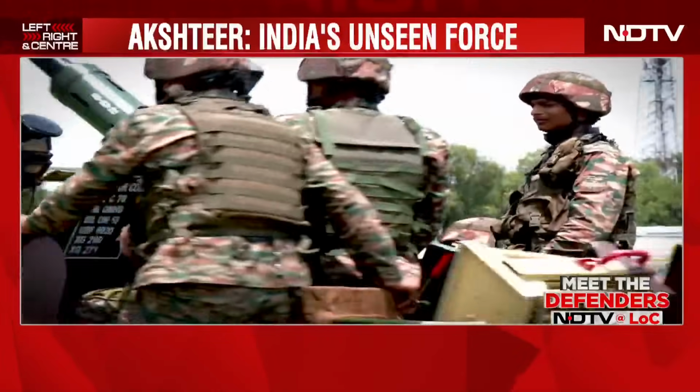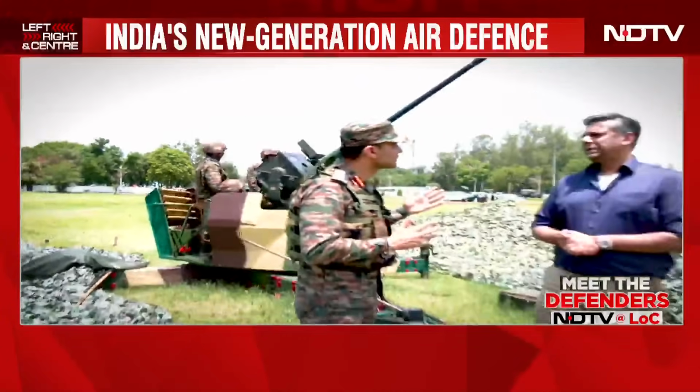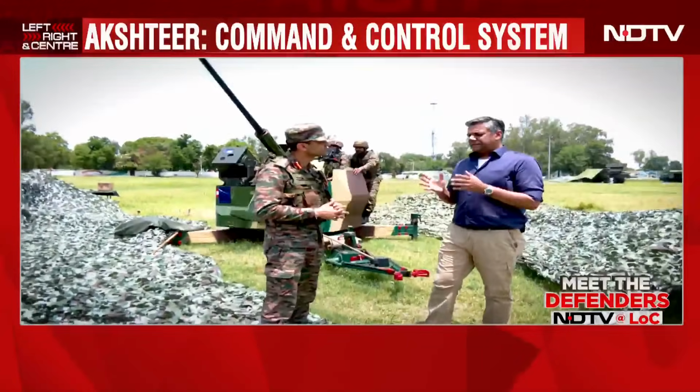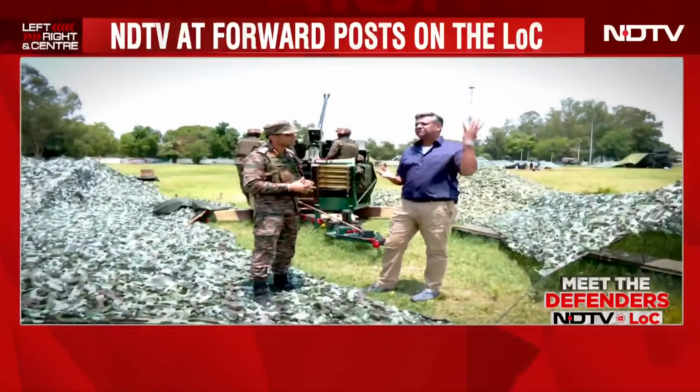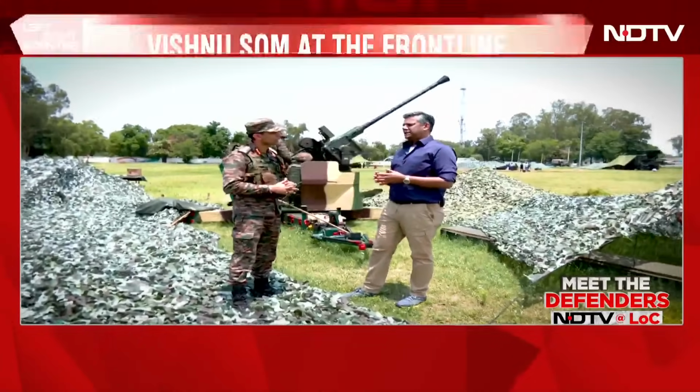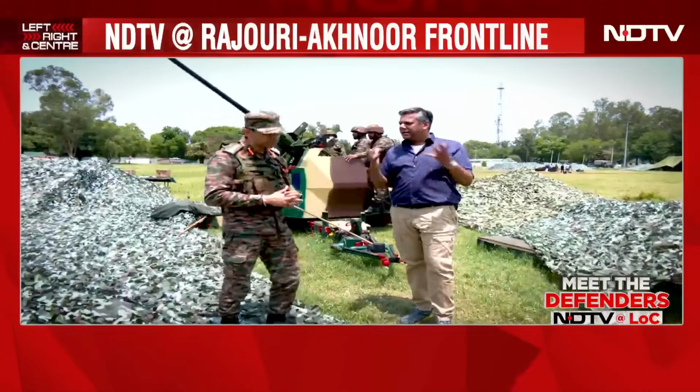These guns have proved their mettle since the 1971 war. They are very effective. And it's not just drones. There would have been missiles which would also have come. They were certainly flying over this area. So when it comes to air defense, it's holistic. You look at the entire range of threats, right?